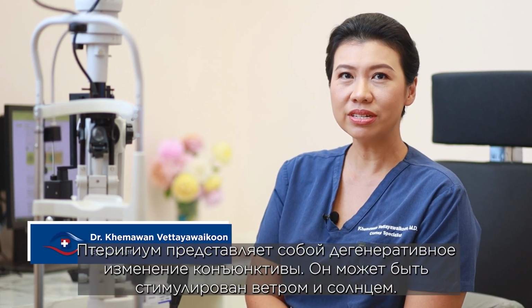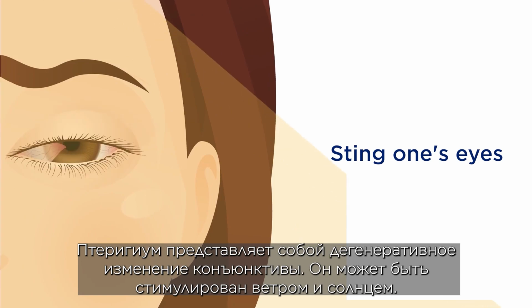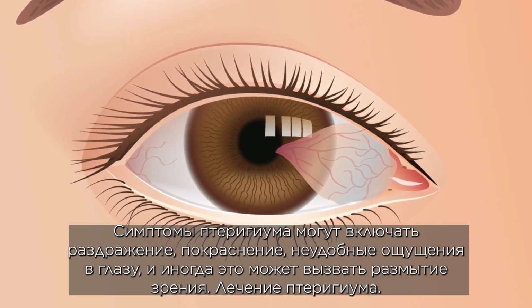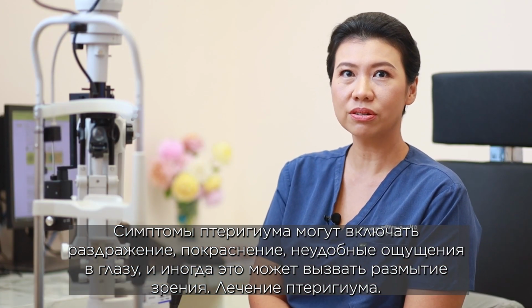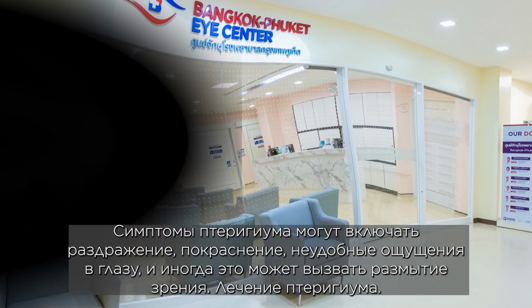Pterygium. Pterygium is a degenerative change of the conjunctiva. It can be stimulated by wind and sun. Patients can notice the conjunctiva moving over the cornea, like a triangle of tissue that moves across the limbus. The symptoms of pterygiums can be irritation, redness, uncomfortable feelings in the eye, and sometimes blurred vision.